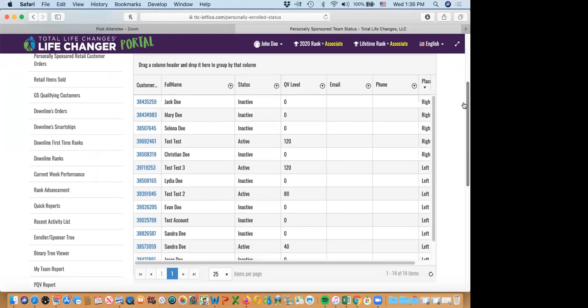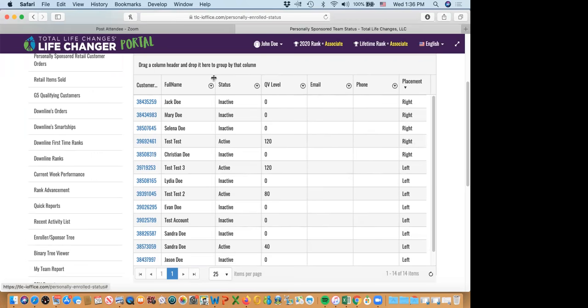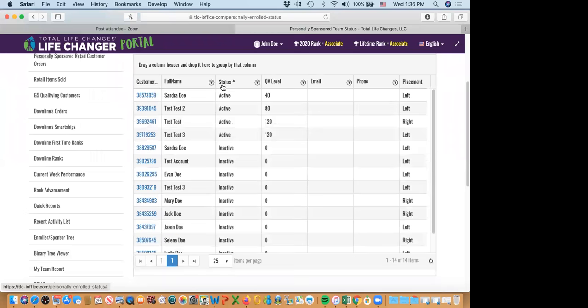Here we go. Remember, let's scroll this over. Okay, perfect. Now I'm going to click status because I want to sort and find out who is active on my team. And there I am. This is the one life changer that is keeping me binary qualified right here. Now you're able to sort from 40, 80, and 120.